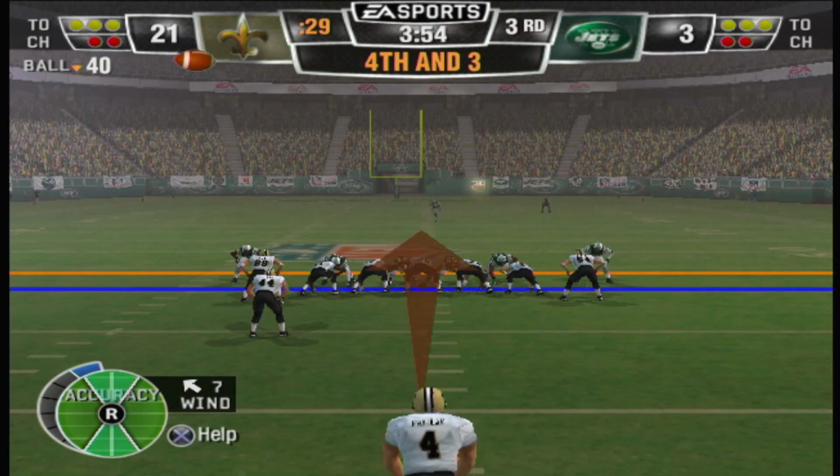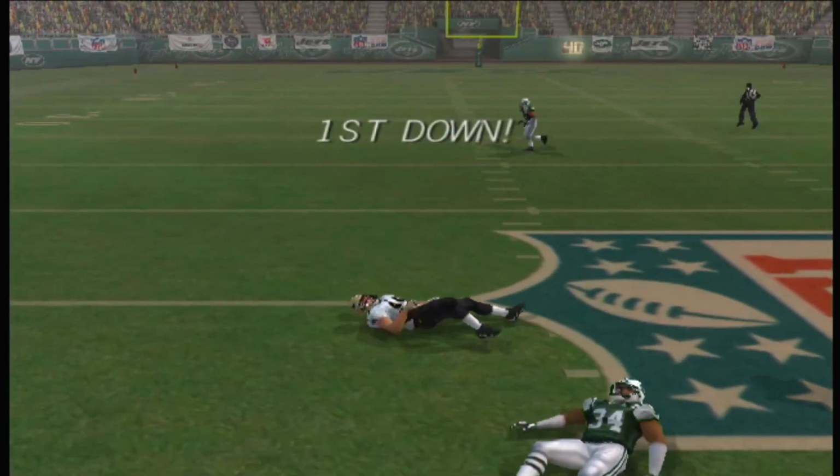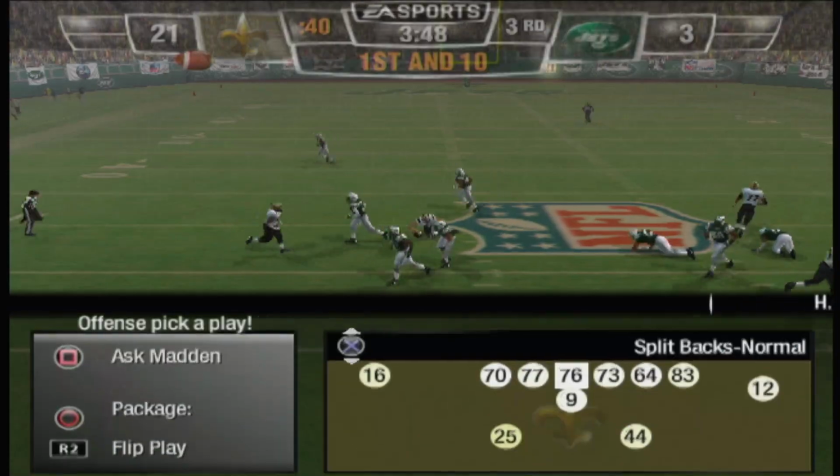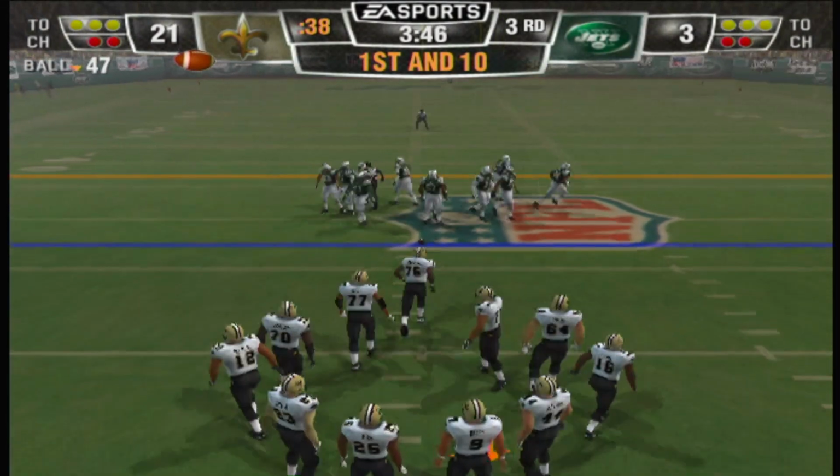Number 4 to punt. Leonard is back deep to return. Back to punt. They fake it. Still pushing. Don't let those guys intimidate you. Get out there and run it down their throat.